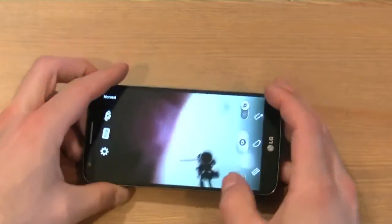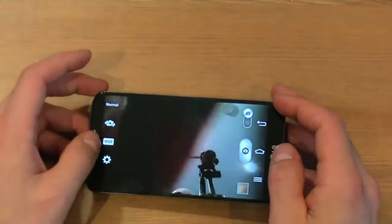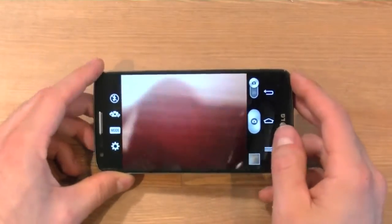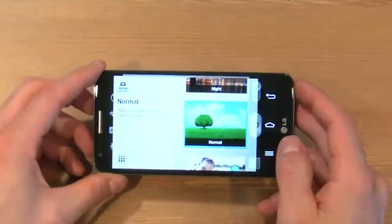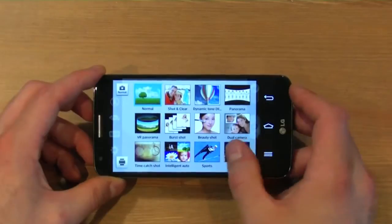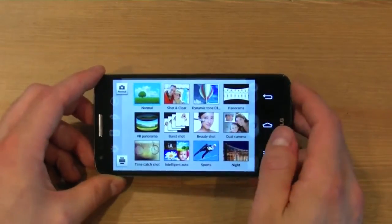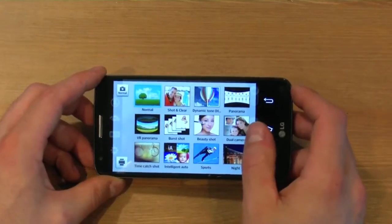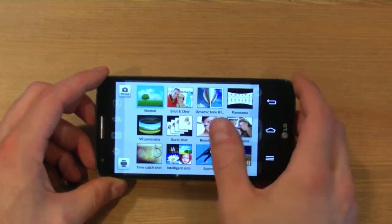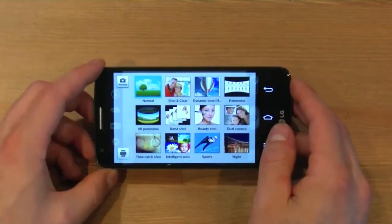You also have a 13 megapixel camera here, which is excellent and provides some very, very great photography capabilities. We have lots of modes here that most people won't use, but they're good to have anyway. Things like burst shot, night mode, intelligent auto, which basically is normal mode. I'm not sure exactly how it differentiates. We have dual camera, which uses the front and back. Have you ever seen that before? We have burst mode, as I said, and we also have something called shot and clear. I'm not sure where I've seen that before.